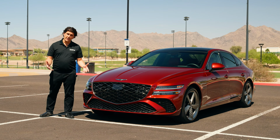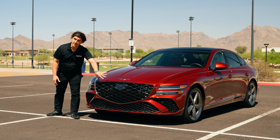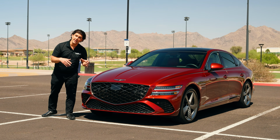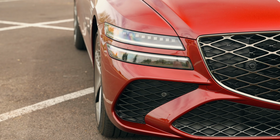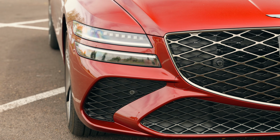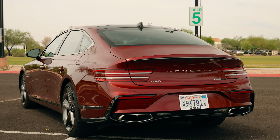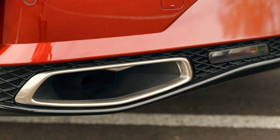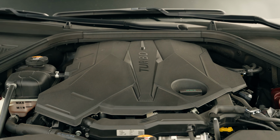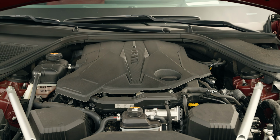The exterior updates for 2025 are more subtle. Up front, you still have this large crest grille, but now it's flanked by headlights with micro lens array technology, which Genesis says maximizes nighttime performance without impacting other drivers' visibility. There are minor revisions at the back, but notice that unlike the GV80, the 2025 G80 still has its crest-shaped exhaust finishers.